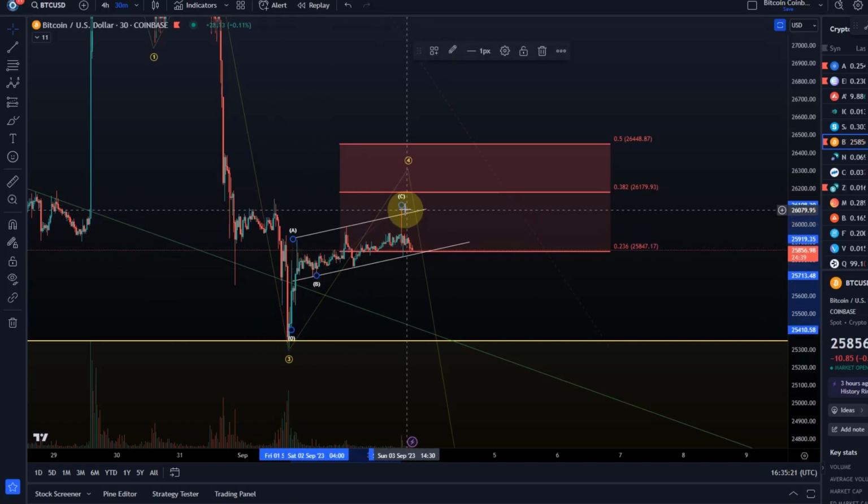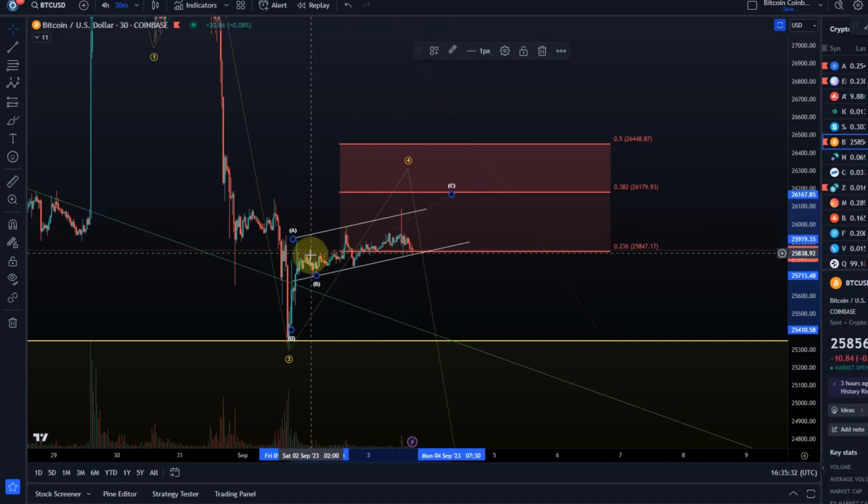If I count it like that, it wouldn't be a complete ABC structure. This doesn't look like an ABC. It looks more like a WXY at the moment. If it's finished now, it's a WXY. If it pushes a little higher, it can turn into an ABC where the C wave is an ending diagonal.